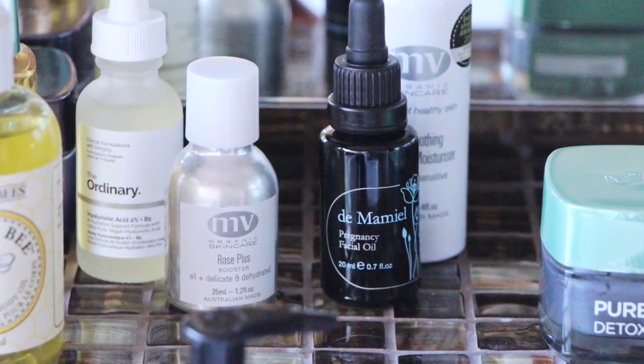And then in with my oils, very into face oils at this time of year, either underneath a moisturizer, or sometimes I just skip the moisturizer altogether. So serum, oil, maybe a moisturizer on top. I've got my default pregnancy moisturizer, which I'll tell you about in a second, and two face oils that I'm alternating between.